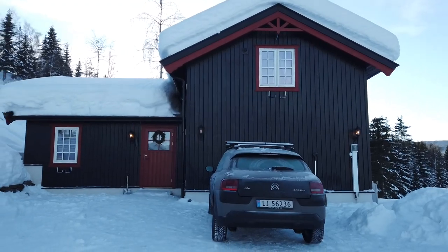But first, I'm going to show you the cabin because it's amazing. By the way, it's so freaking cold. There is so much snow here. Yesterday when we drove here, it was minus 21. And today I think it's minus 10 for now, but it feels so cold. This is where we are staying.